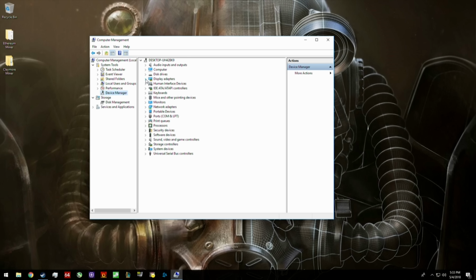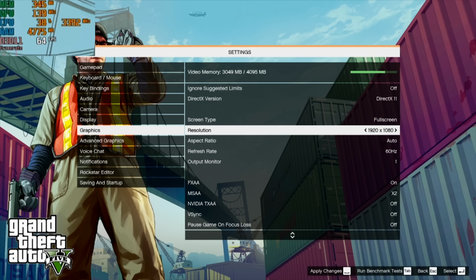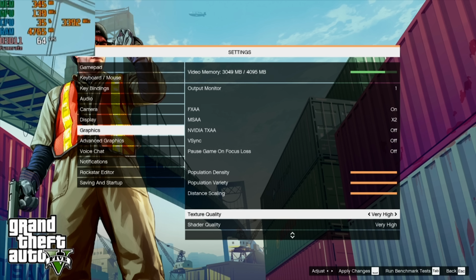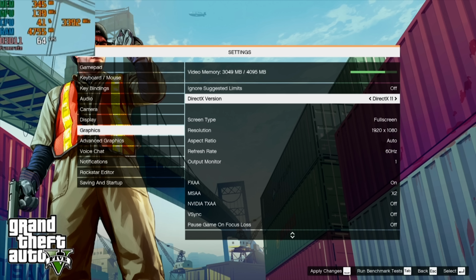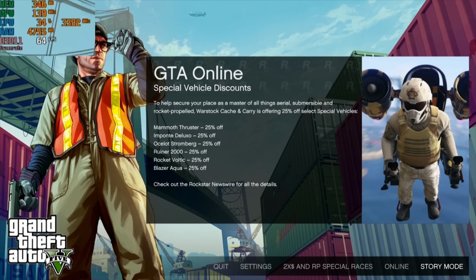Okay, so here we go in our display adapters. We of course have the GTX 1050 Ti, and then under processor we have the 3470, the i5 here. Alright, so going into graphics settings, we have a resolution of 1920 by 1080 of course. We're going to make sure that VSync remains off. Looks like we have population density, and very high settings on most things here. I know these aren't the most optimum settings, but we are going to check how they do and see if this game is playable at those settings.